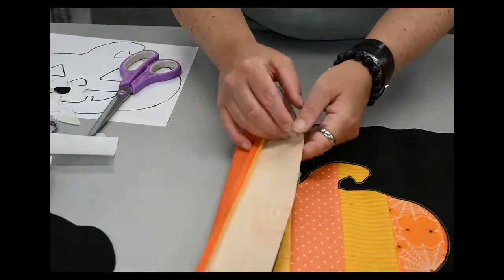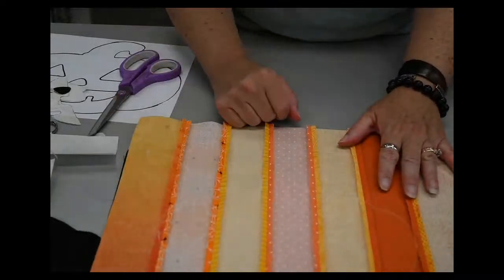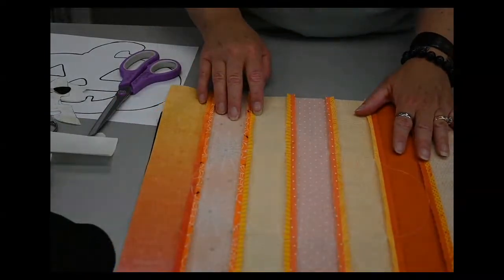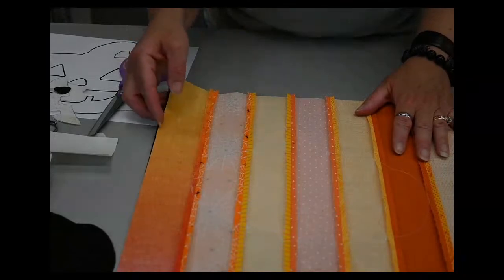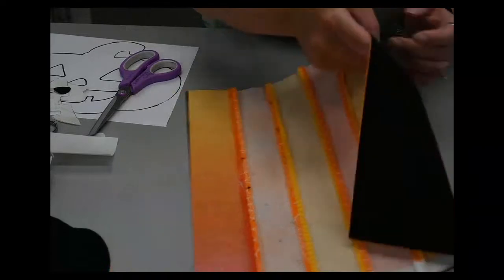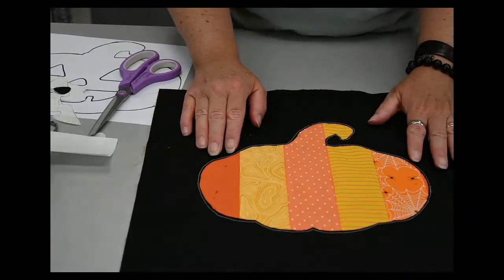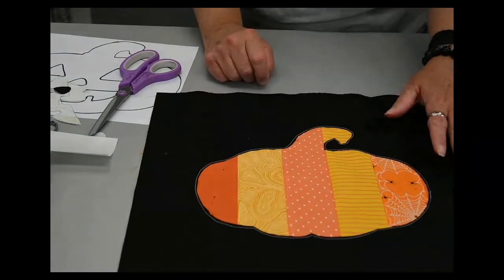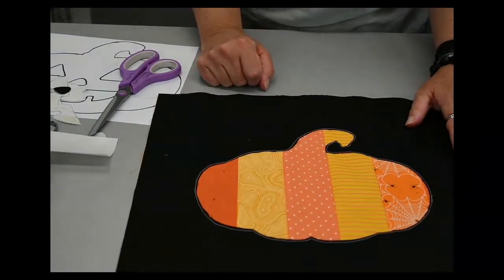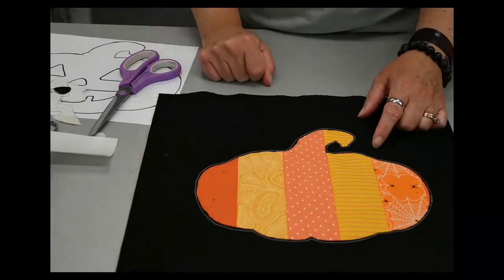Now, with this particular project, if we flip it over, you'll see that you have a back side that is the full size. You would be able to trim out this extra fabric if you wanted to be fabric efficient, or you could just leave it as is to put into your project. If you were going to be turning this into a pillow or a tote bag, you may want to just leave that as lining so that you don't have to add a different layer.